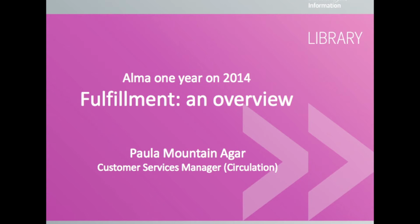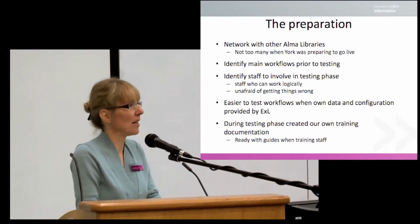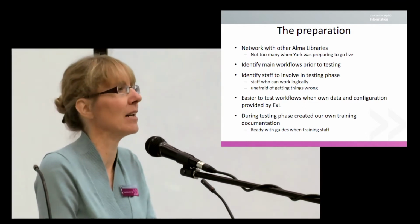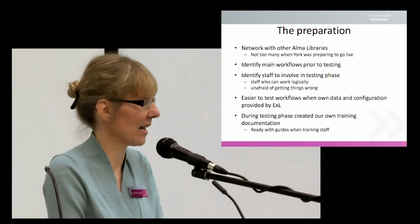One of the things I would recommend is try and network with other Alma libraries. Unfortunately, when we went live, there weren't that many ahead of us. There was Lancaster, Imperial College, etc. But since we've gone live, we've actually hosted probably half a dozen visits from other institutions, and I would highly recommend it. It gives you a better overview of how Alma actually works on a day-to-day basis.